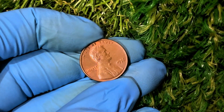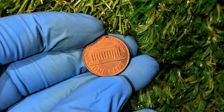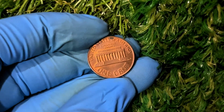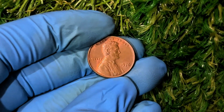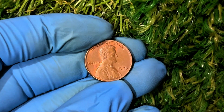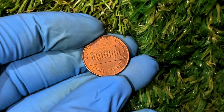Now, you might be thinking, okay, but how does that turn my penny into $3 million? Great question. The value of coins comes down to rarity, condition, and demand. In the case of the 1976 no mint mark Lincoln penny, we've got all three factors working together like a perfect storm. Only a handful of these rare pennies exist, and the folks who want them are willing to drop a small fortune to get their hands on one.